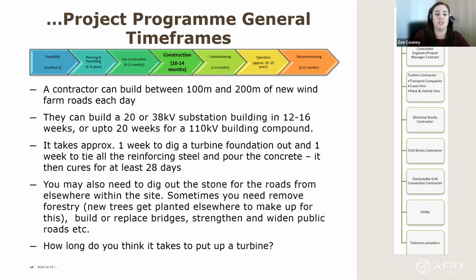Also, some of the roads might need to be dug out from elsewhere within the site, so that needs to be considered in the programme. If there is a borrow pit or a quarry within the site that's planning permitted, the developer can take stone from that or any other materials that they need for the construction. It takes quite an amount of time, obviously, to break out rock and stone from within the site. So that needs to be planned in advance of when the roads are actually going to be constructed and that material is needed.